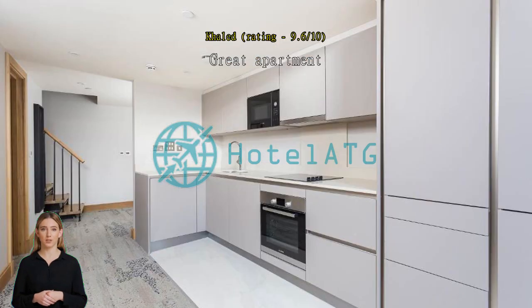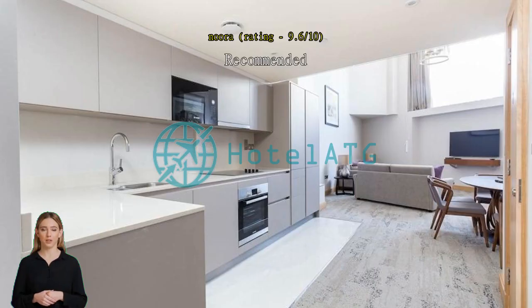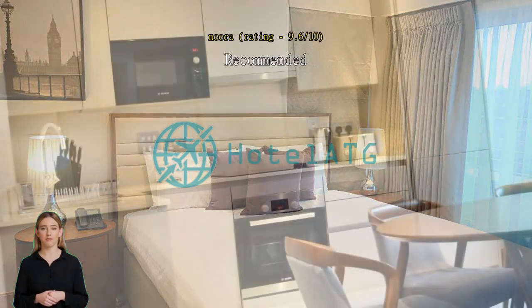Recommended. I would definitely recommend this hotel. The location was not close to my business, but it's near Paddington and Marylebone, and there are two underground and overground stations as well as many bus stations. The apartments are medium sized, well equipped. The staff are very kind and helpful. It's definitely better than most of the UK hotels.